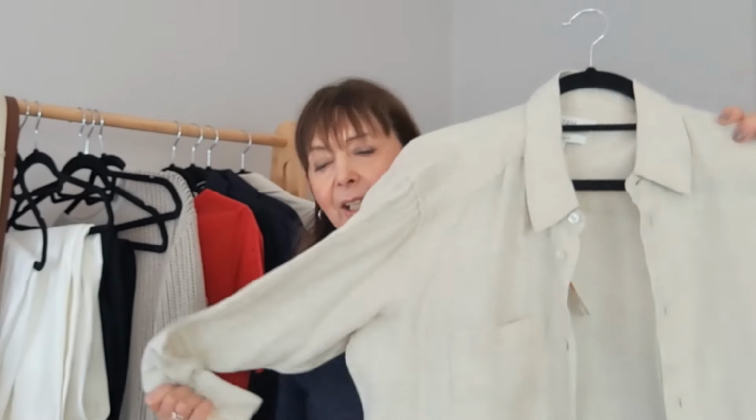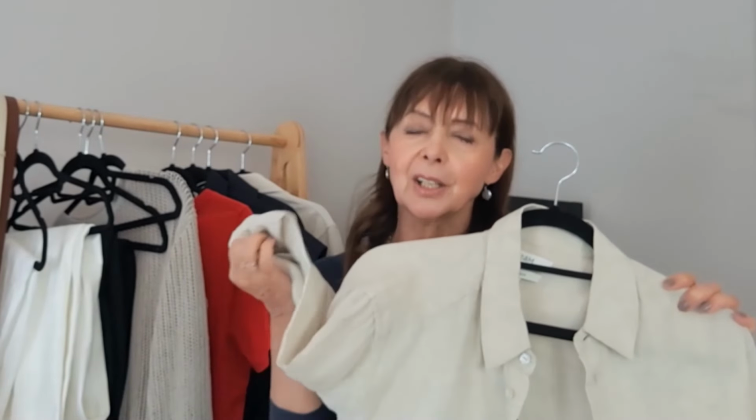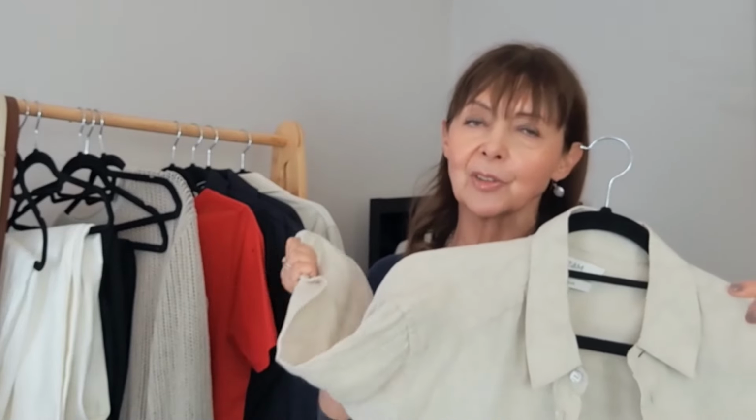Another Marks and Sparks find is this lovely, I suppose you'd call this stone-coloured linen shirt, and it's a beautiful soft linen as well. Although it's 100% linen, it almost feels like a linen blend because it's so soft.